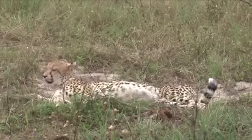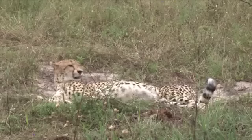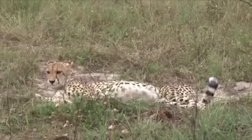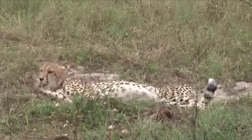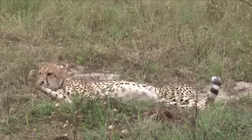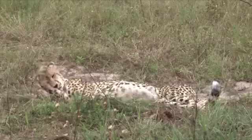Not looking as full as she was. She had a whole impala in her stomach. I couldn't believe it when I saw her in FC yesterday afternoon, when Tara was with her, how bloated, how big she was. And then she still came back for more. But that is the nature of a cheetah. It needs to eat as much as it can. It doesn't know where its next meal is coming from.